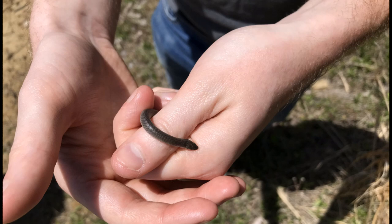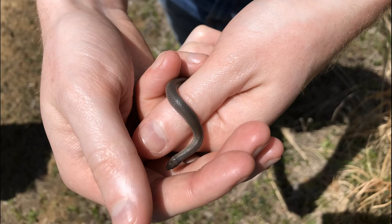And I probably guessed a little too young for this snake. He's probably 2, maybe 3 years old. They give live birth and they come out fairly small, but they do only get about a foot, foot and a half in length at most. So, like a lot of other snakes in the U.S., these guys are tiny.